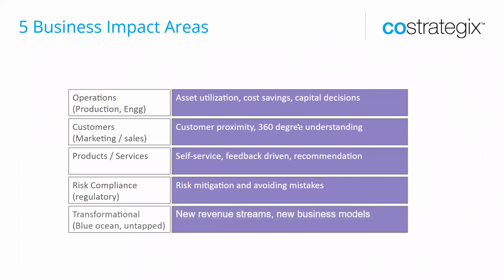Finally, transformational. This is the most exciting part. You might be able to offer a new product or service that you could not before without machine learning. And there's a good example that we'll talk about towards the end of this presentation. So if you take these 5 business impact areas, how can we go to each of these areas and see where machine learning might fit? What is the value you could observe in each of these areas, and what are a couple of examples? Maybe we'll talk about one example in each of these areas and go through those quickly.